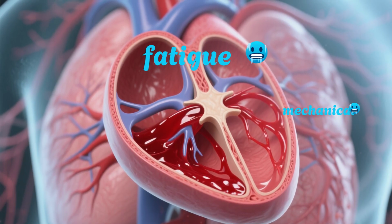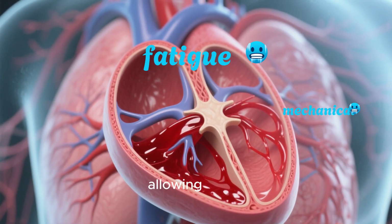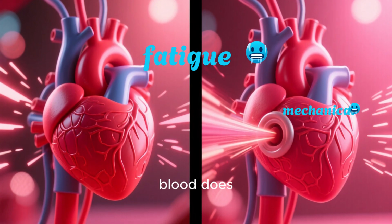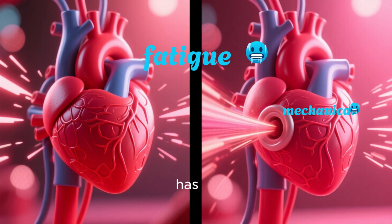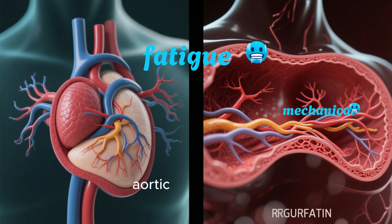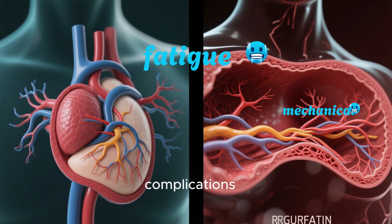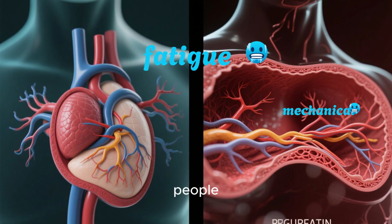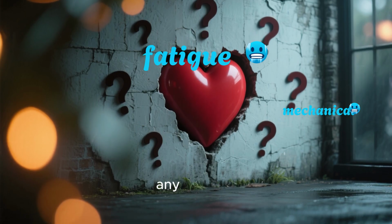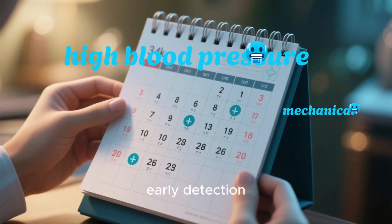Aortic regurgitation, on the other hand, happens when the aortic valve doesn't close tightly, allowing blood to leak back into the left ventricle. This means that some blood doesn't get to the body, and the heart has to work harder to pump enough blood. Just like aortic stenosis, aortic regurgitation can also lead to heart failure and other complications if not addressed. For many people, these conditions can be silent, meaning they don't show any obvious symptoms, which is why regular checkups are essential for early detection.